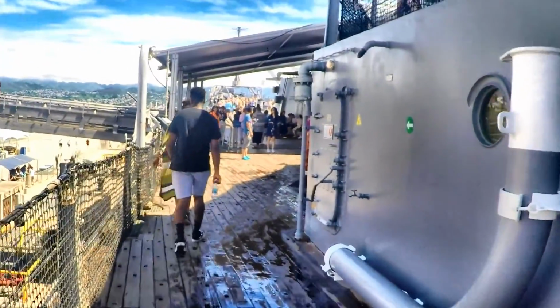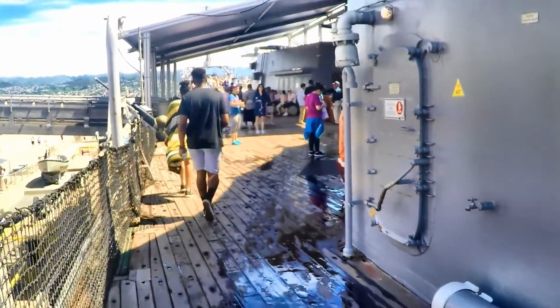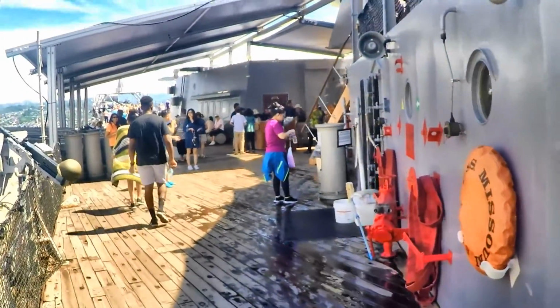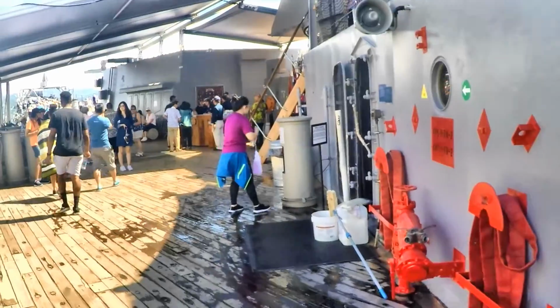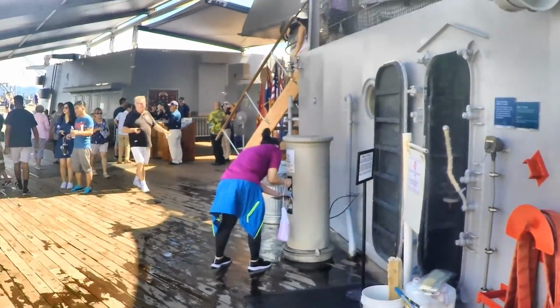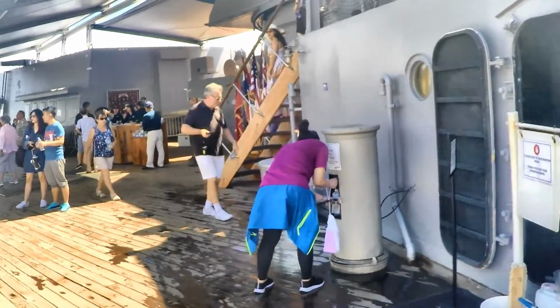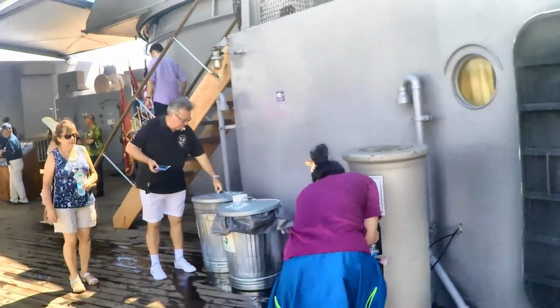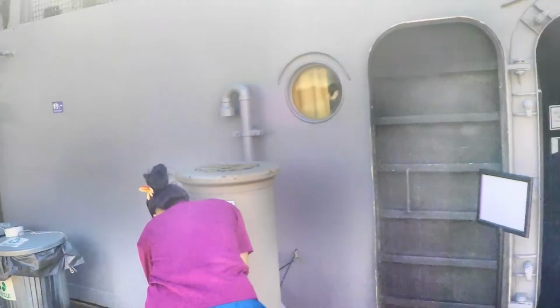So this pretty much ends our tour. It was a very quick walk through the ship. The ship is a little more modernized than the one I was on. Even as old as it is, they did modernize it quite a bit.